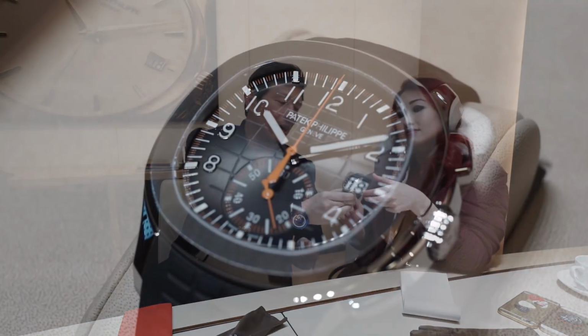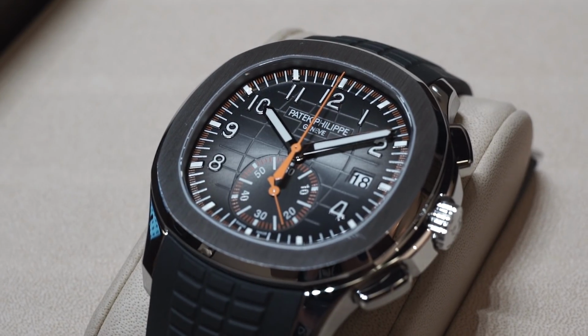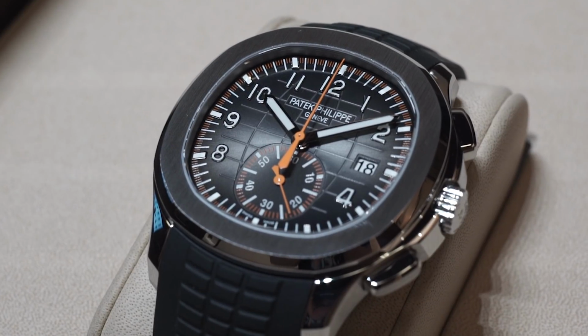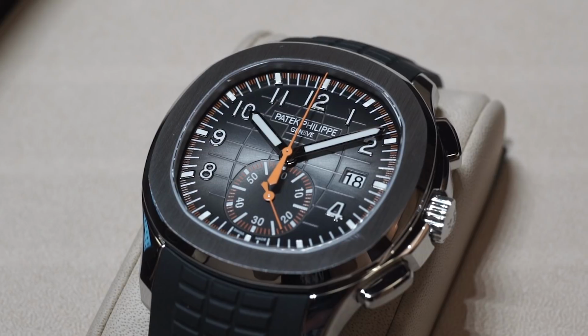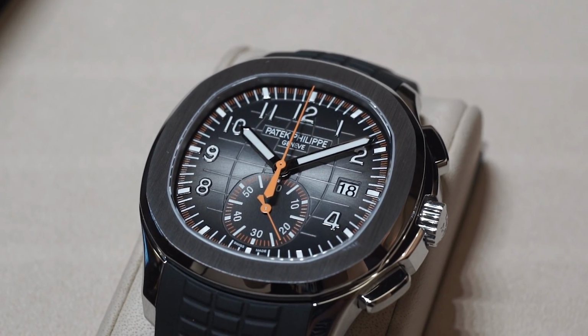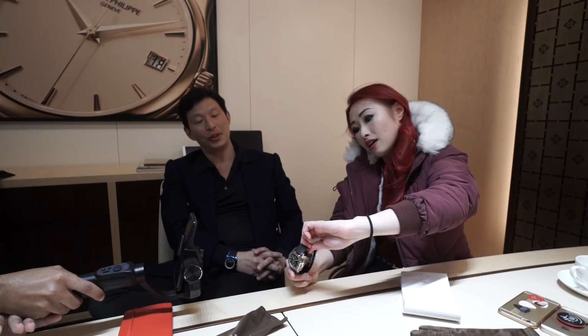So this is the Aquanaut Chronograph. So I'm going to pass this to Suzanne. As you all know, you can tell, it's a beautiful chronograph. It's the second complication that we're actually seeing in the Aquanaut collection. The first being, of course, you remember the Aquanaut Travel Time. And we've got these little orange accents which emphasize the sporty nature of the Aquanaut, which by itself is the sportiest collection. On a rubber strap, easy to wear. And what's cool about this also?